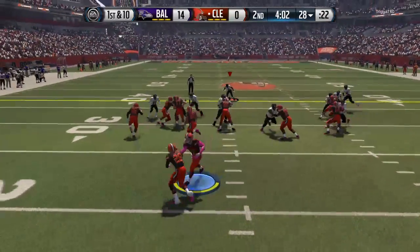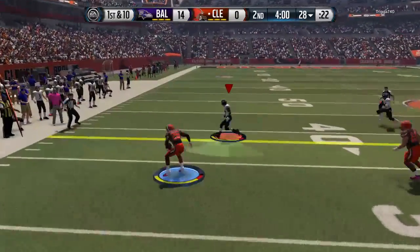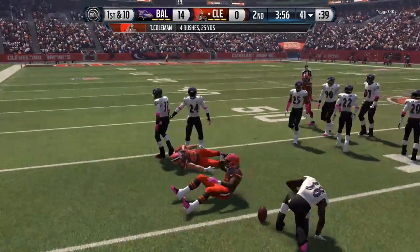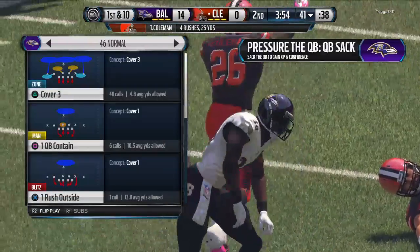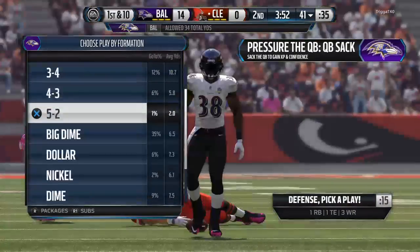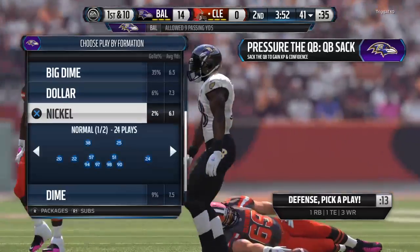First down at the 28. Coleman's going to take the handoff now. And the tackle is made at the 41. You're a running back in this league and you pick up first downs and you don't fumble the football, I promise you one thing, you're going to get more carries.